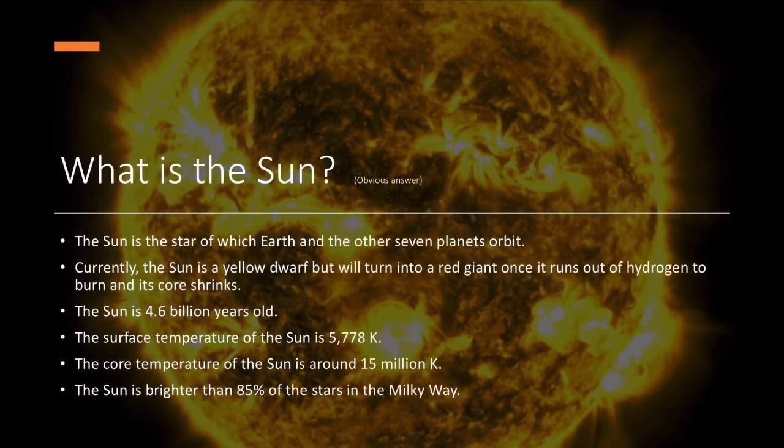Obviously, we know that the Sun is the star of which 8 planets, including Earth, orbit. It's a yellow dwarf currently, but after 5 billion years, it will turn into a red giant when it runs out of hydrogen to burn and when its core shrinks. But we'll go into more detail about that later.